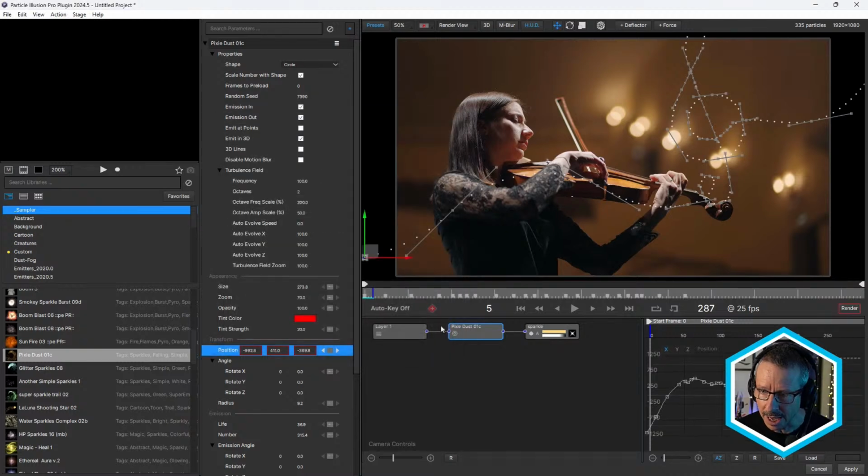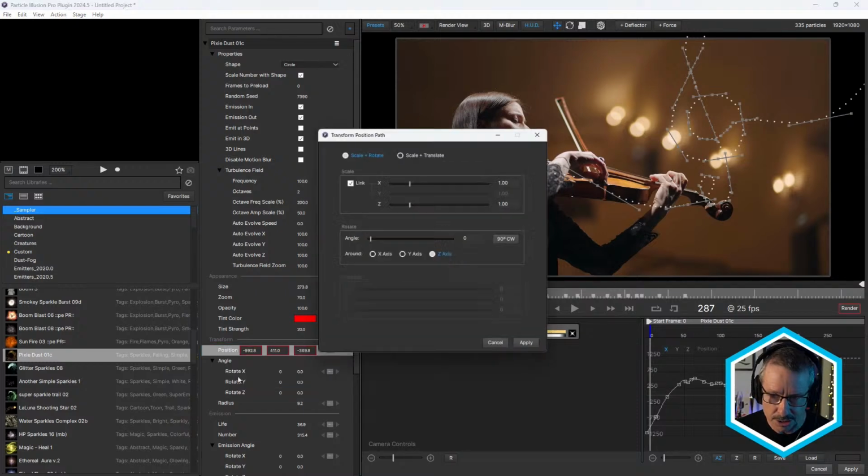I'm going to click apply, and I'm not limited to just one use of that dialog box. All I've got to do is just right click again and choose transform.